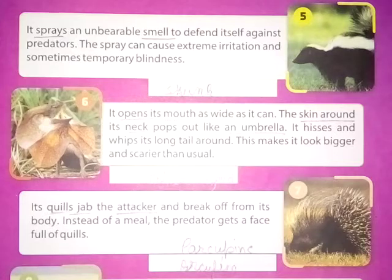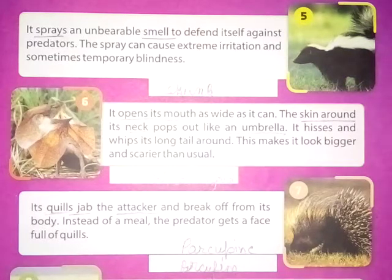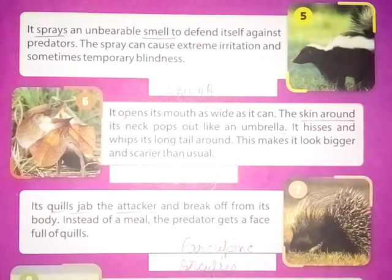Sixth, it opens its mouth as wide as it can. The skin around its neck pops out like an umbrella. It hisses and whips its long tail around. This makes it look bigger and scarier than usual. It's a frilled lizard.